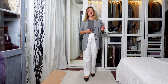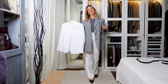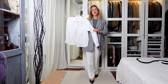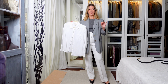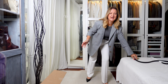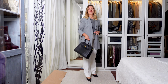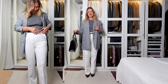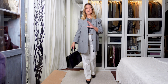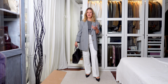Either go with a casual grey short sleeve or long sleeve top, or if your work environment is more formal, go for a white shirt instead of this top. It will work as well. For the purpose of today's video, I will keep the grey top. Then finish the outfit with a pair of black slingbacks, black belt and a black tote to tie everything together. But of course any other color will also do. Choose according to what you have in your wardrobe.